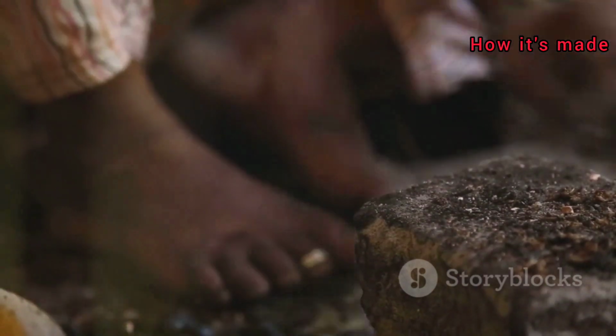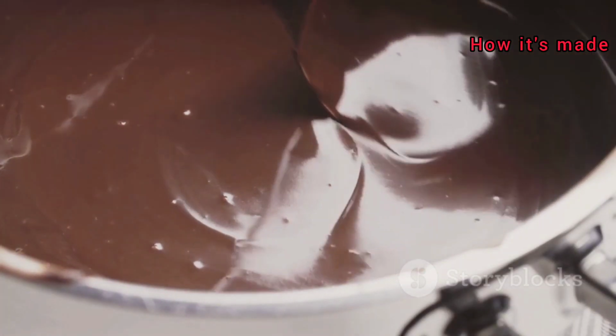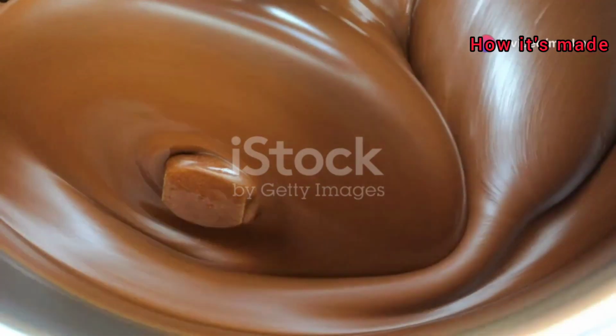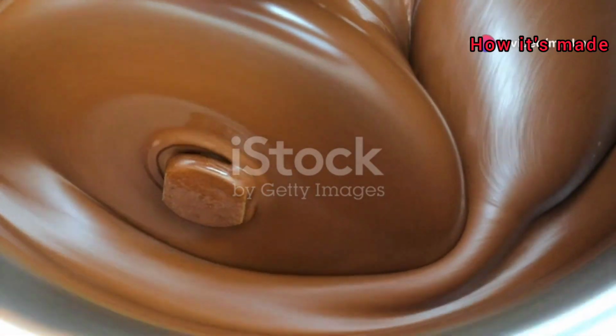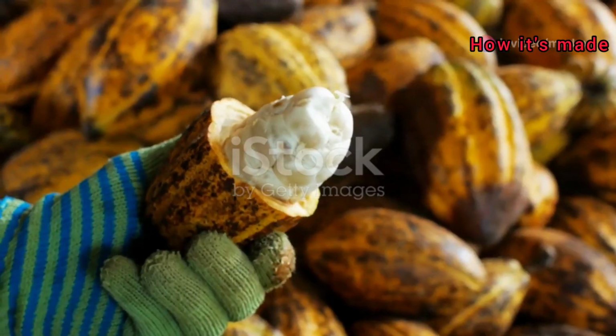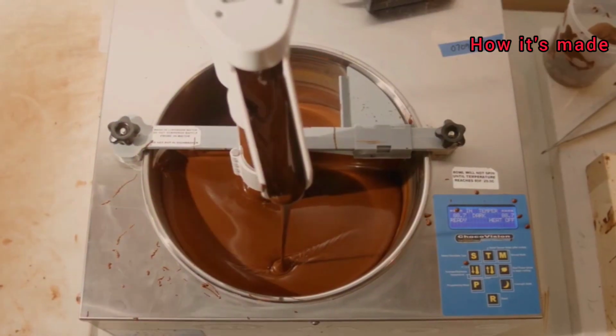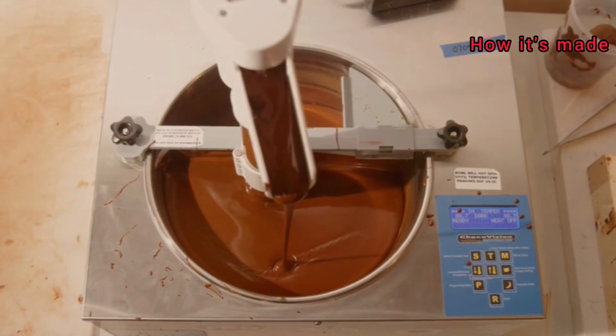During grinding, the nibs are crushed by heavy rollers. This process generates heat which melts the cocoa butter in the nibs. The result is a smooth, liquid paste. This paste is the base for all chocolate products. Cocoa mass can be separated into cocoa powder and cocoa butter. These two ingredients are essential in different types of chocolate.